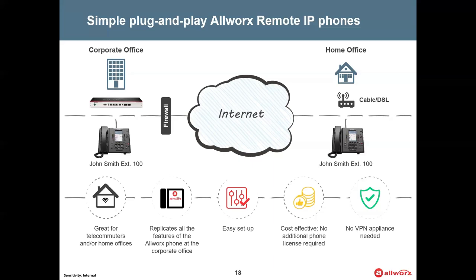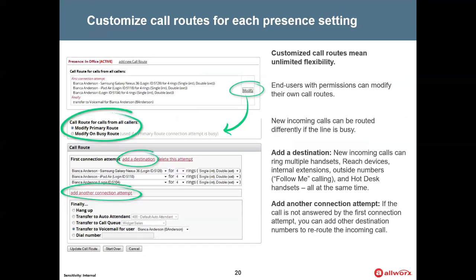So if you have 100 handsets, maybe you can do it yourself. But if you have 1,000 handsets that you need to support, these are some of the tricks you can do to support these customers. All right.